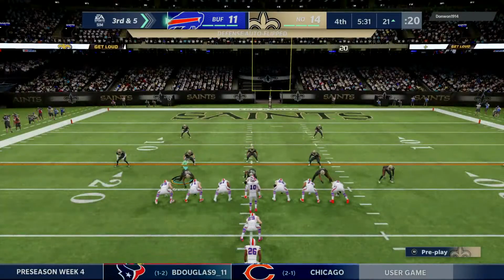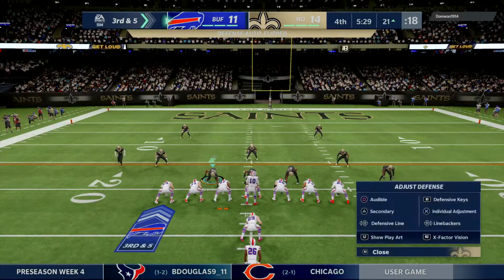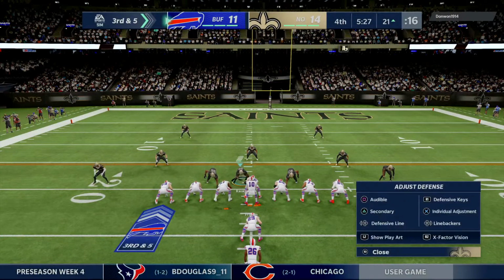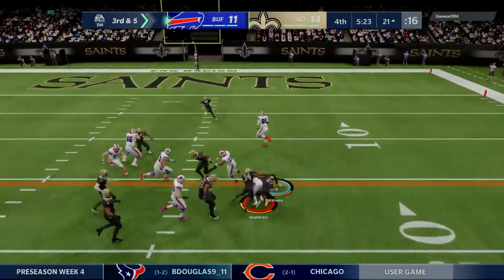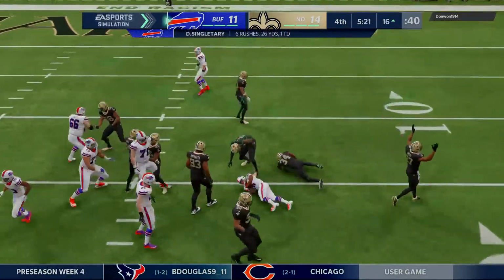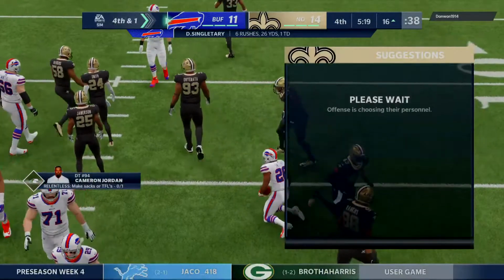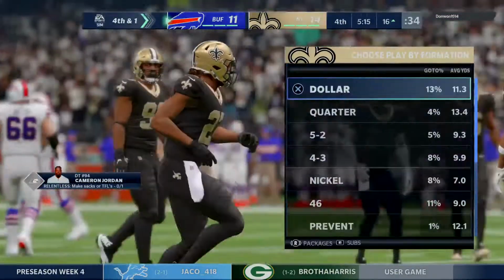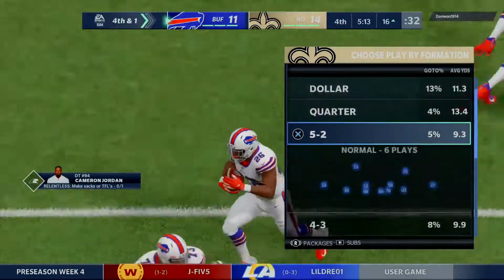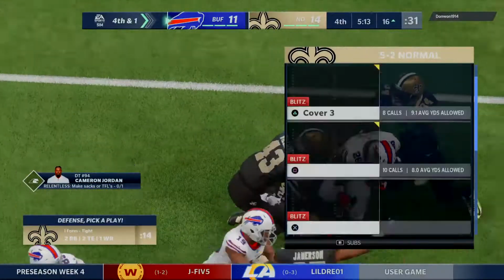The Bills on 3rd down. They've converted just 2 for 6 thus far. This will be 3rd and 5. Singletary again. And he had to get this down to the 15. He won't make it. He's a yard or 2 short. It's a pickup of 4, but they're still a yard short here with 4th down forthcoming. It's now 4th down.